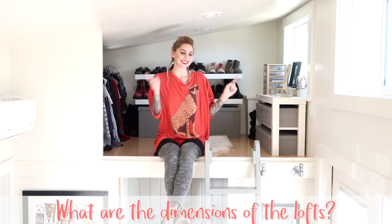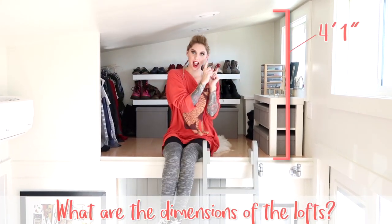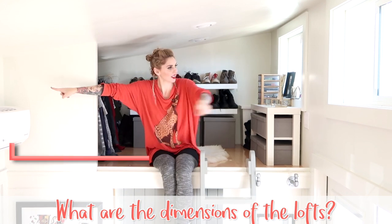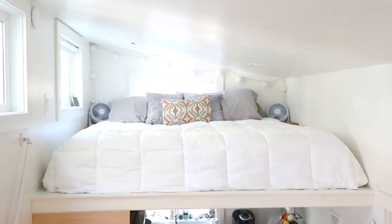What are the dimensions of the lofts? Both the lofts are the same height. The taller side is 4'1", so I could sit up there comfortably without hitting my head. And the shorter side is 2'8". They are both 8 feet across. The only difference is that the sleeping loft is a little bit longer to hold my bed, but other than that, they're exactly the same.